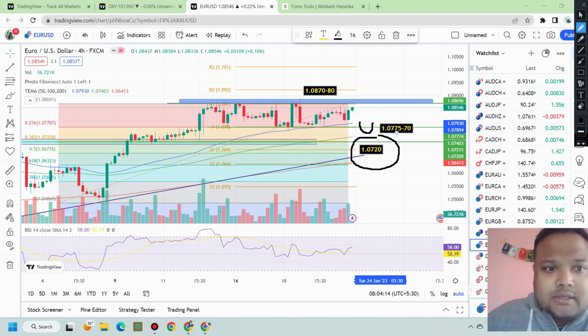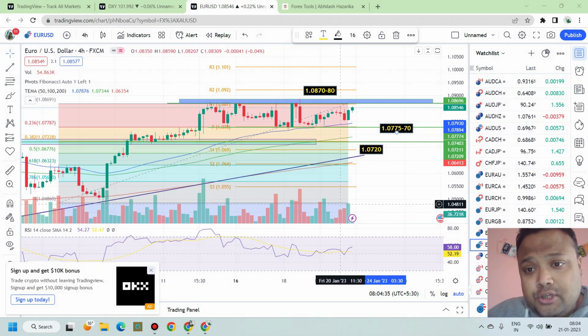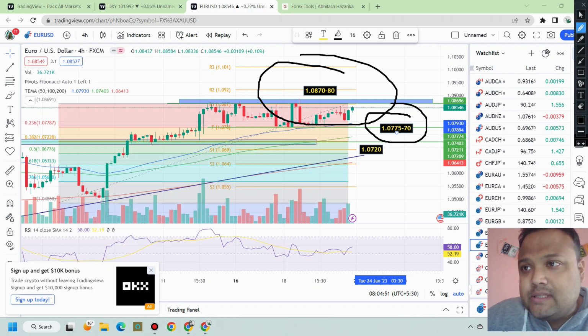In case the market comes down, you can look for a buy position around 1.0720. The reason is the Fibonacci 38.2% retracement level, along with previous price rejection from below, and probably we will also have the trend line at the same level. So in the 1.0720 area there is strong support, and we can definitely watch for the market to bounce. If the market bounces, we can go for a buy position. So these two are supports. But yes, around this support we can have some manipulation, because the market has already tested the level many times. So please be careful.